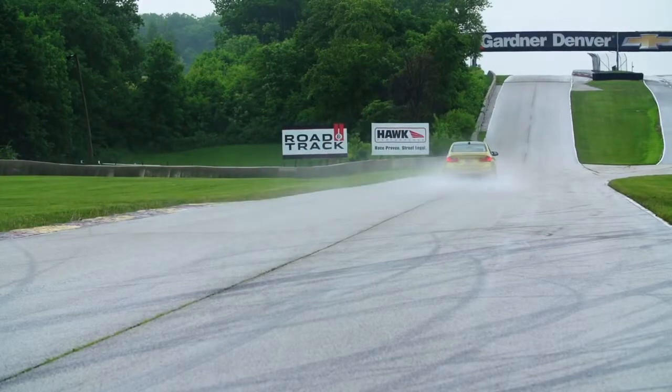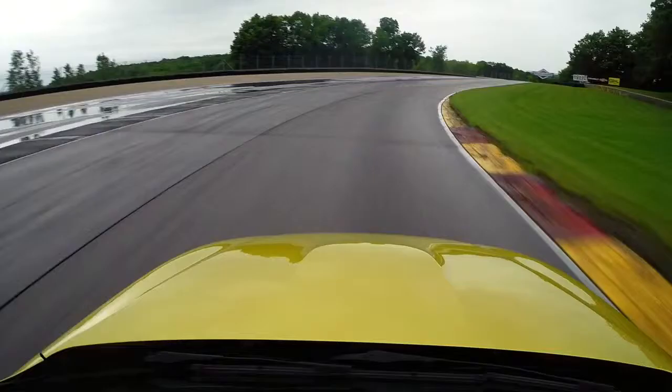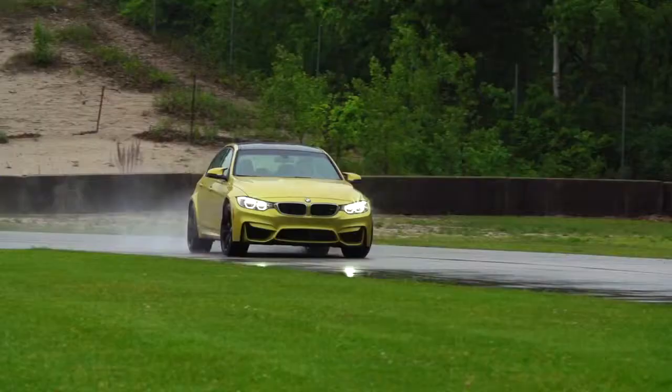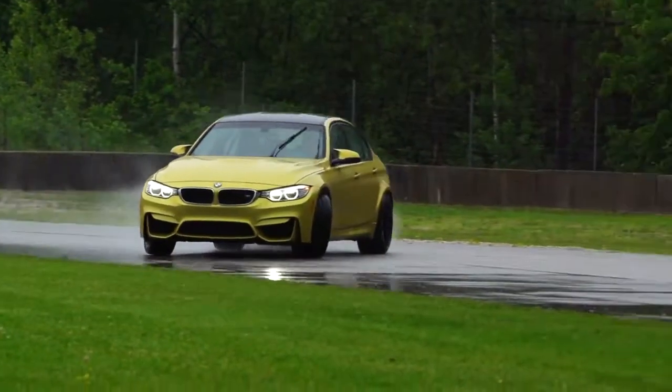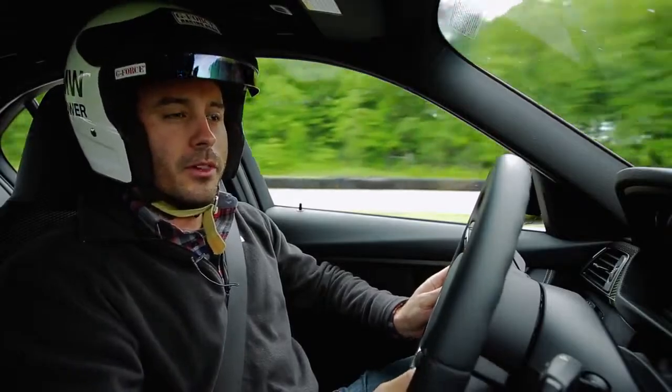BMW stressed the fact that they've stiffened this chassis quite a bit, and I never doubt what the car's doing. It feels consistent, it feels controllable, it feels communicative. It feels like all the things you'd hope an M3 would feel like.